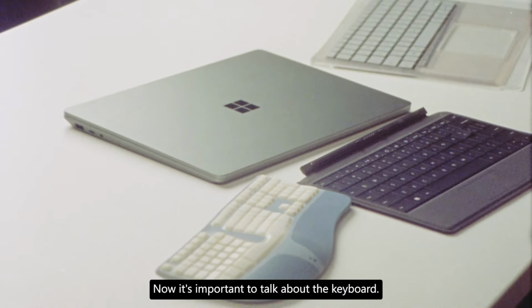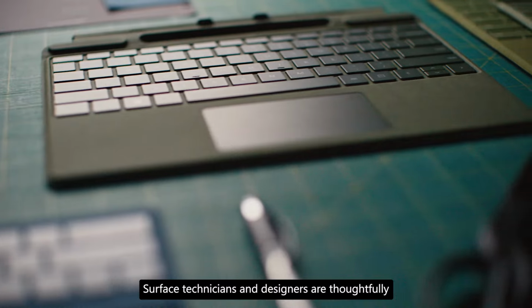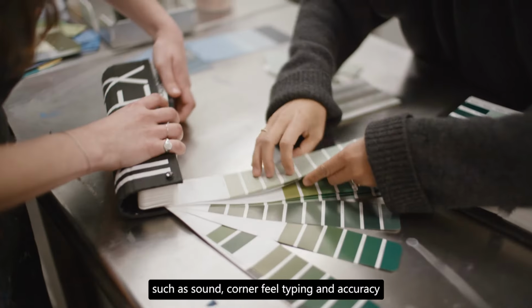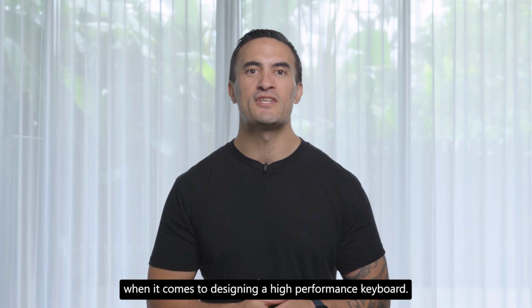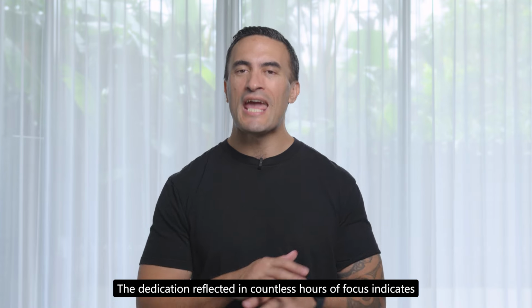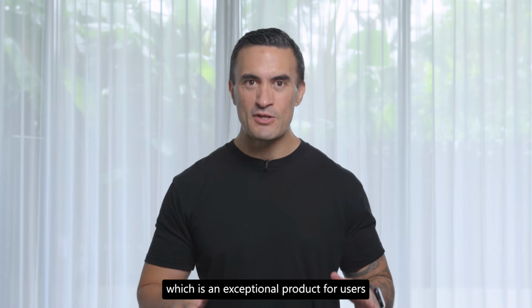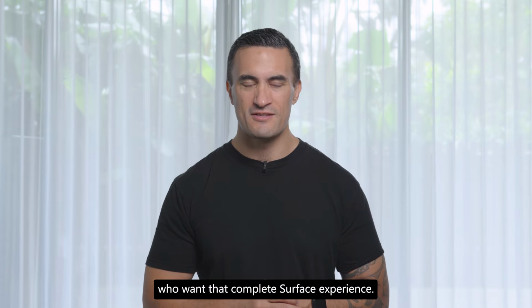Now, it's important to talk about the keyboard. Surface technicians and designers are thoughtfully considering factors such as sound, corner feel, typing, and accuracy when it comes to designing a high-performance keyboard. The dedication reflected in countless hours of focus indicates what the team behind the impressive Surface Laptop 5 strive to deliver, which is an exceptional product for users who want the complete Surface experience.